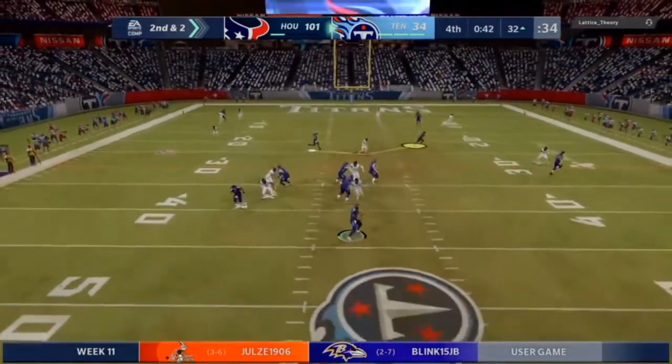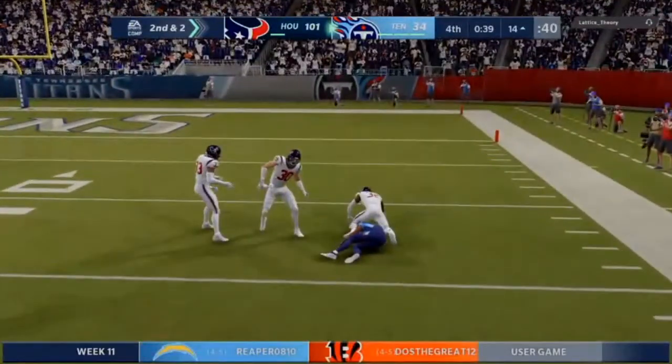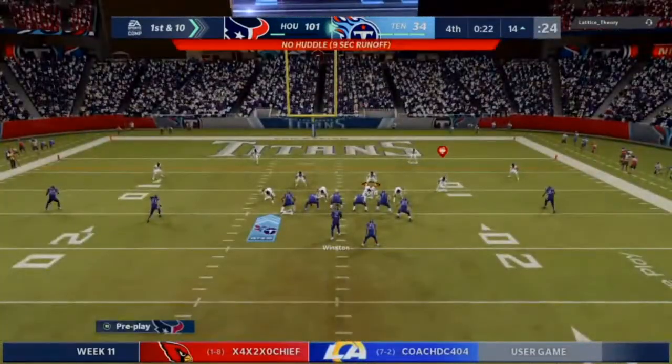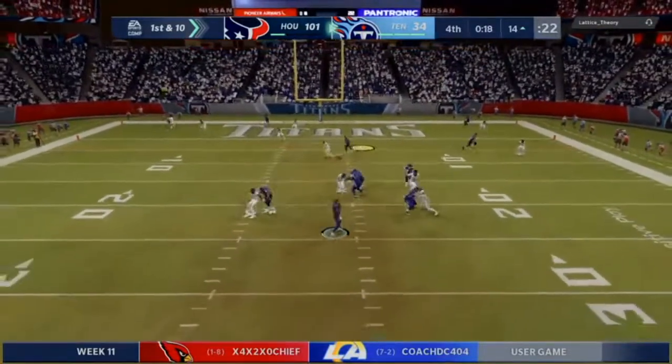Jameis to throw it. And he completes it to Cohen. And they'll work it inside the 15-yard line before it's all said and done. 19 yards the pickup there. Move the chains. 1st and 10 at the 14. From the red zone now, they'll look to throw.